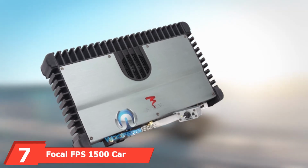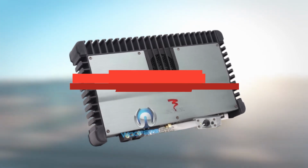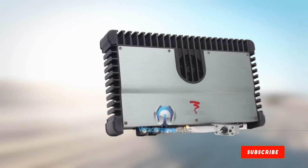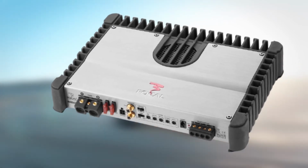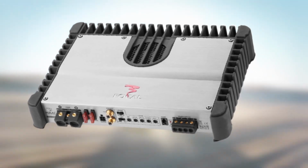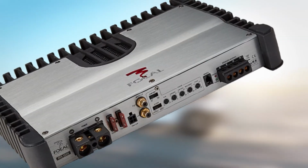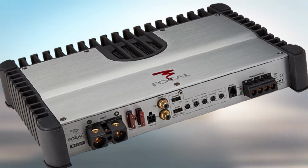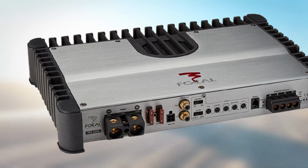Moving on to the next at number 7 with Focal FPS 1500 Car Amplifier. The Focal FPS 1500 delivers 320 watts RMS at 4 ohms and 550 watts RMS at 2 ohms, which is already lots of power. However, it is also 1 ohm stable, delivering 800 watts RMS at this low impedance load. An optional high-cap outboard capacitor module increases power efficiency, but either way, this amplifier delivers clean and powerful bass without interruptions. There are also enough controls to tailor sound, with variable low-pass filters, a switchable subsonic filter, phase switch, and variable bass boost up to 9 dB.